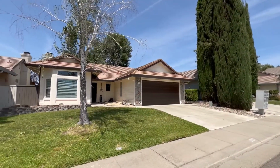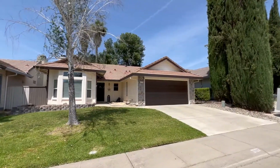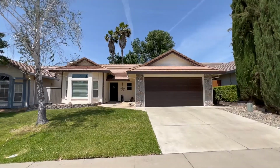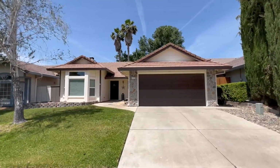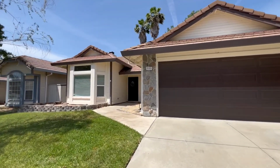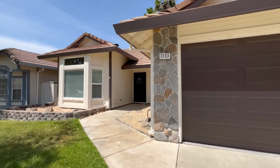If you are thinking of moving to Antelope or Sacramento area, or maybe you are thinking of buying an investment property, or maybe you are looking for a retirement home or a vacation home, this could be one for you, and this could be your dream home.